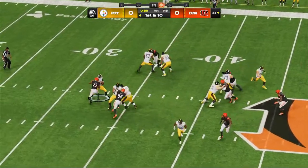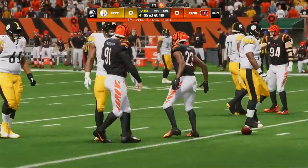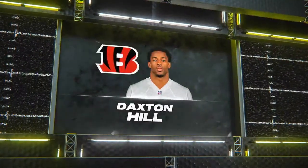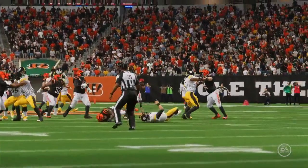They'll fake the handoff. Now Rudolph. Rush coming, and he's taken down. They came with a safety blitz, and Daxton Hill got home. But defensively on the previous play, they gave up a pretty good chunk of yardage, but right there, they got a good portion of it right back.